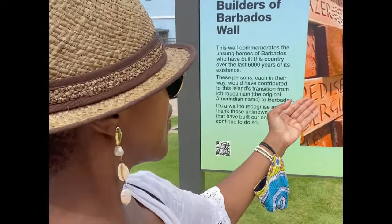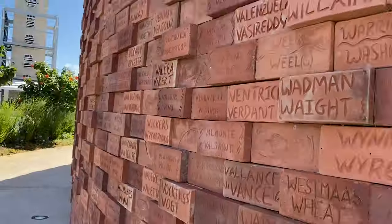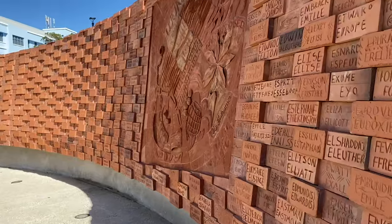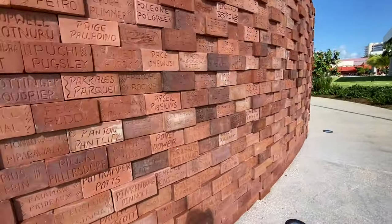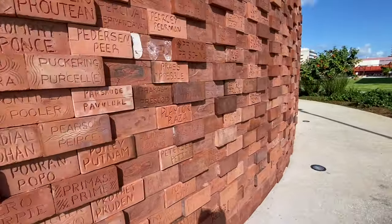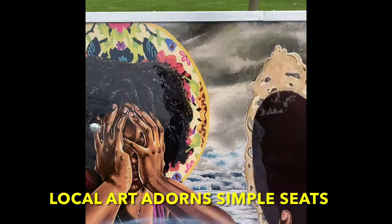We are at the Builders of Barbados Wall. And this wall commemorates the unsung heroes of Barbados who have built this country over the last 6,000 years of its existence. Let's go and take a look. Inscribed on the wall are all the surnames of all the people who built the country over the last 6,000 years to the present day.